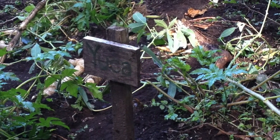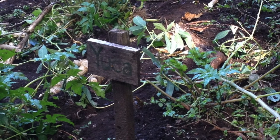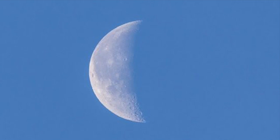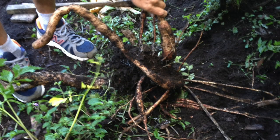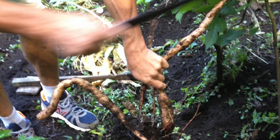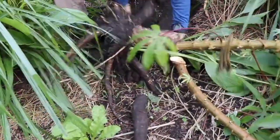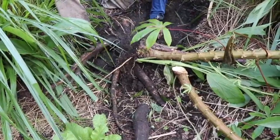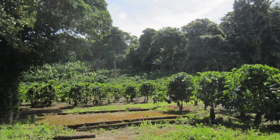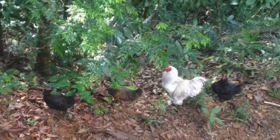The man harvesting the yucca was using the moon as his guide, harvesting during the waning moon as the plant's water content is affected by the pull of the moon's gravity. If harvesting during the waning moon, the roots last longer in storage, and the stems have more water present, so it's easier to grow a new plant from the unharvested portion.